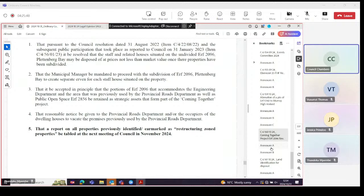And the unfortunate part of it is that the restructuring zones are also gazetted. So whatever the municipality is identifying and including that portion of land as a restructuring zone, that information is taken and sent through to the Minister of Human Settlements so that they can be gazetted. So there are budgets that the national government, working through HDA, have with regards to restructuring zones.